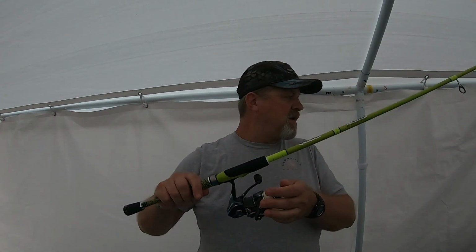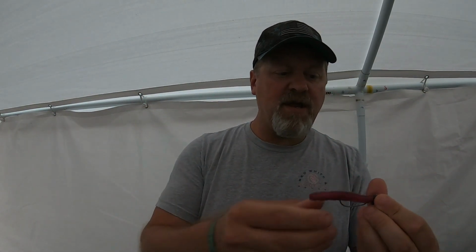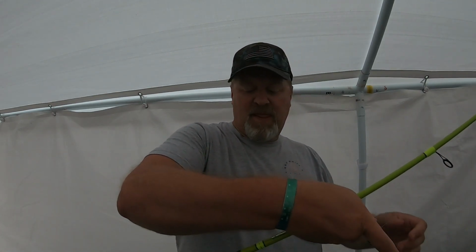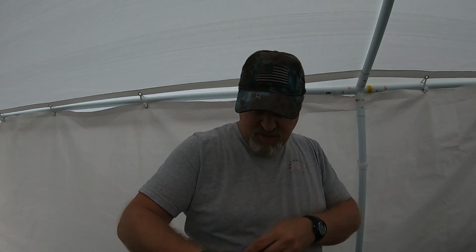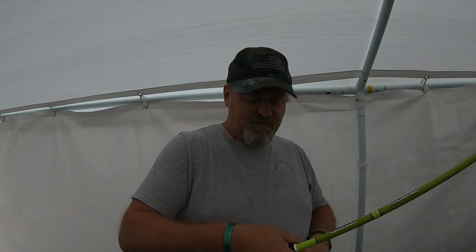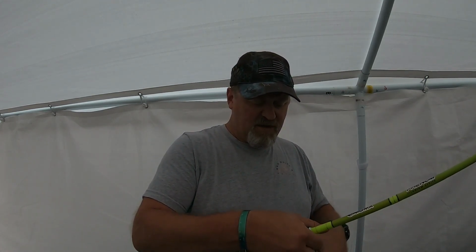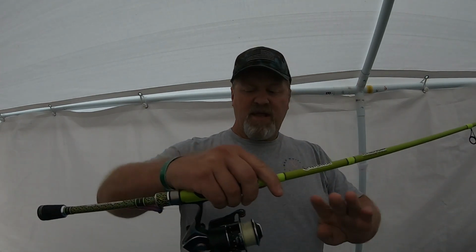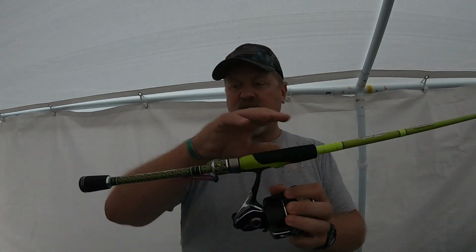Spinning combo. I ended up putting a Ned rig on. It's my spinning combo Ned rig. This is my own jig head I poured. This is the rattle Ned that's on my combo. This is the Enigma Phenom with the Stunna S4000 spinning reel that I have here. Absolutely love the spinning reel combo.